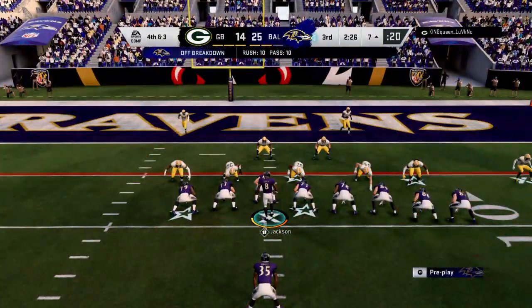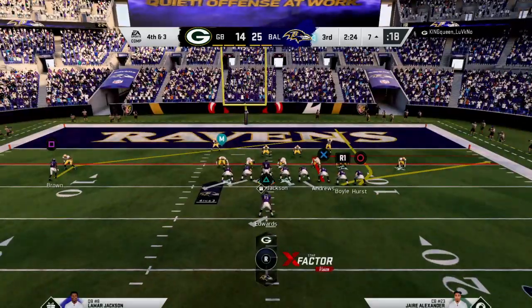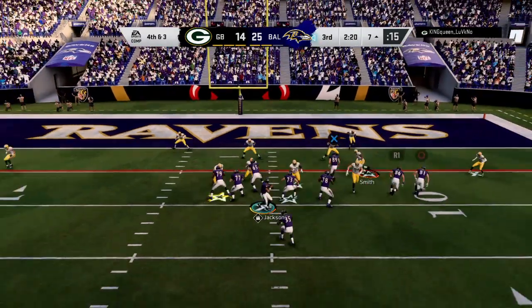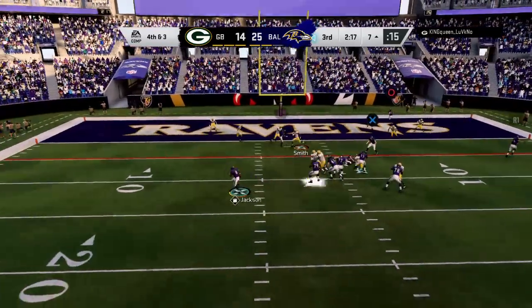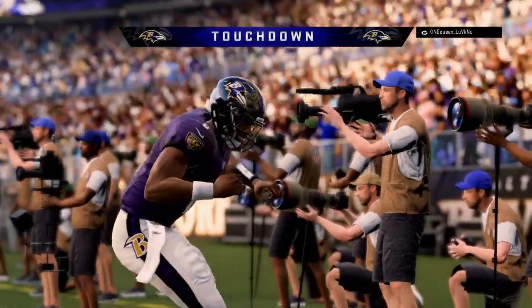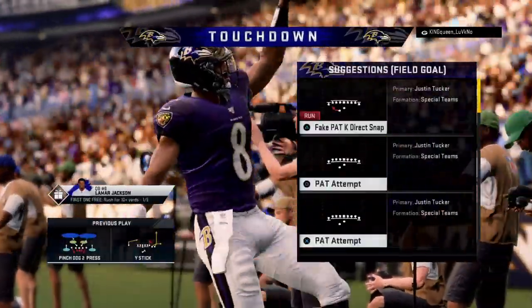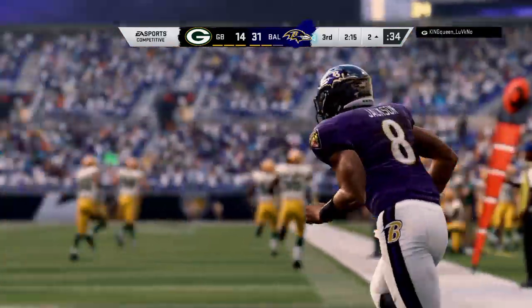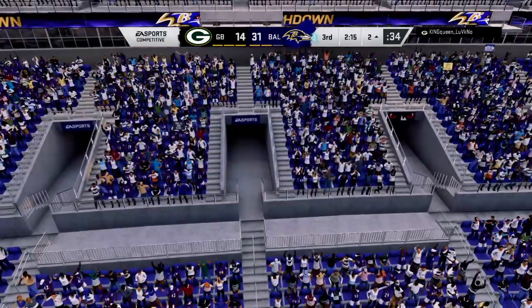John Harbaugh going to roll the dice. They're going for it on 4th down. 3 down, 3 down. They'll try and throw for it with Jackson. Buying time to his left. And he will score. Touchdown, Baltimore. Taking it in from 7 yards away as the Ravens push further out in front.